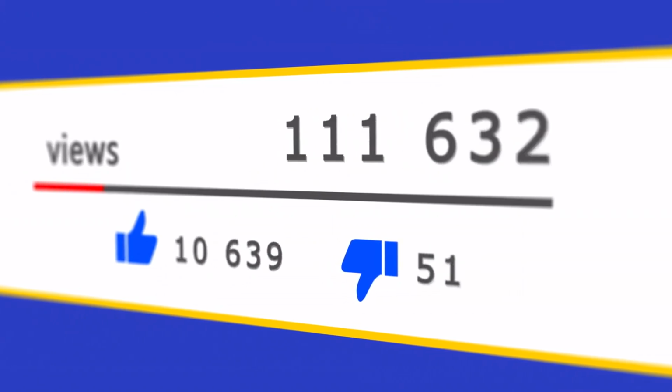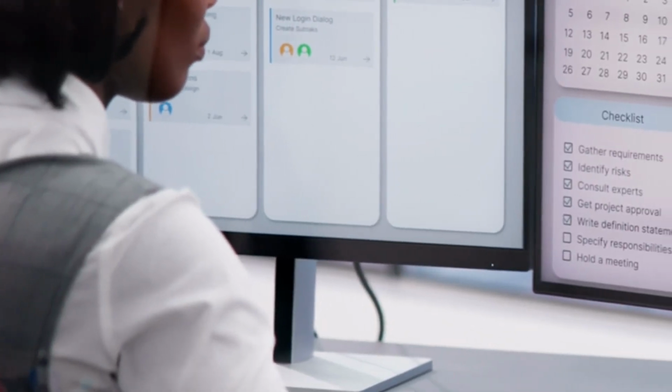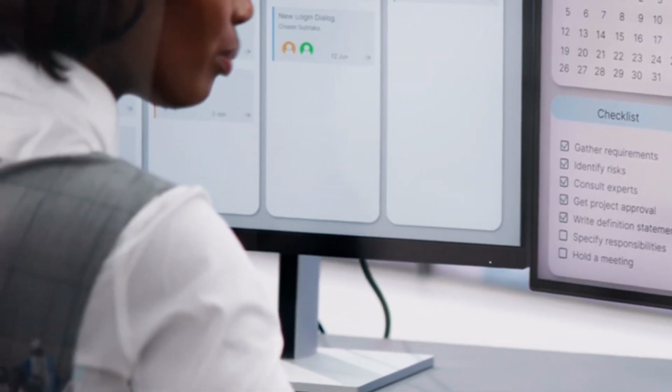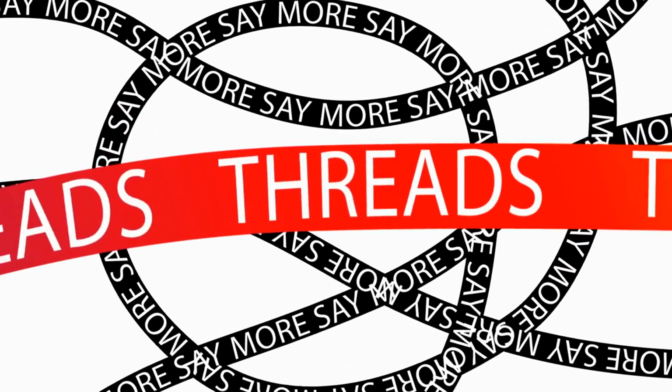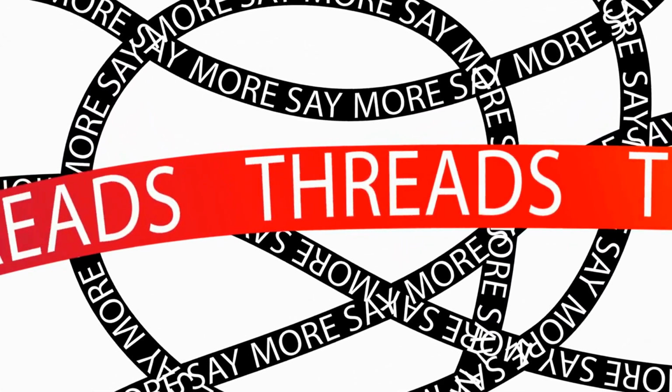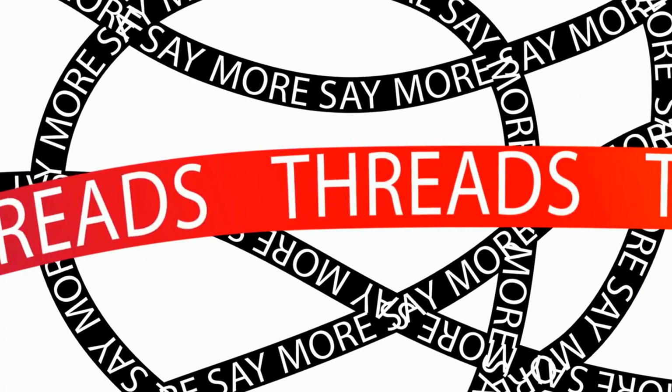Consistency is crucial. Post regularly to keep your audience engaged. Use a content calendar to plan your posts and ensure you're posting at optimal times. According to Sprout Social, the best times to post on Instagram are Wednesdays at 11 a.m. and Fridays from 10 to 11 a.m.